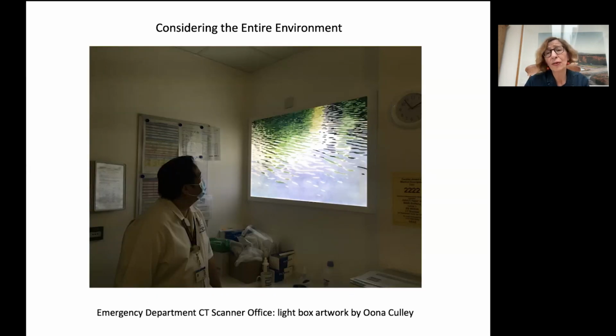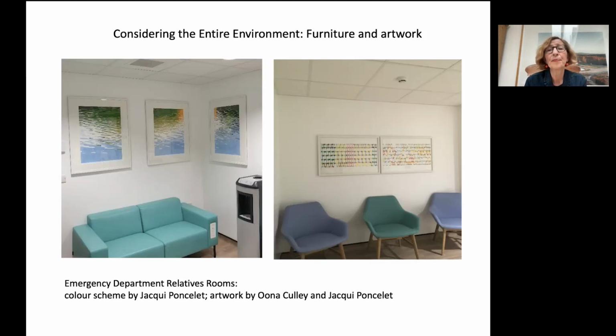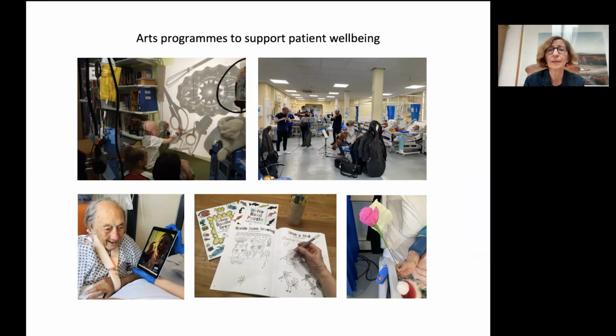And not forgetting staff. The staff we worked with were very keen that we introduced artwork to a very small room off the CT scanner area where staff didn't know whether it was day or night, so we introduced a light box there. And then spaces for relatives to wait, often waiting a long time in emergency department, and using artwork to create a calm environment, and colour choice for furniture as well being really important.